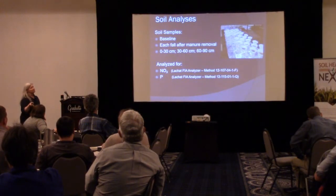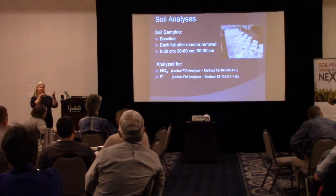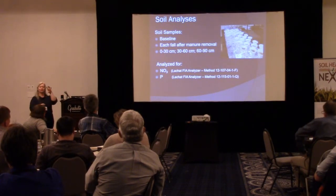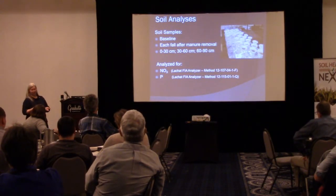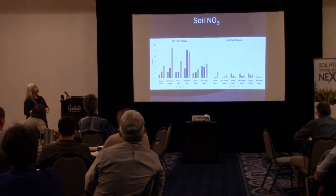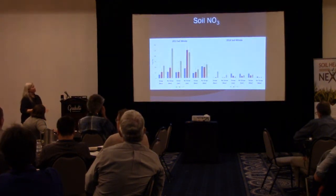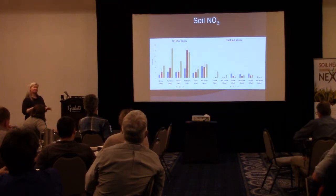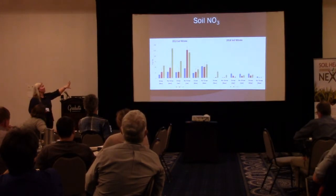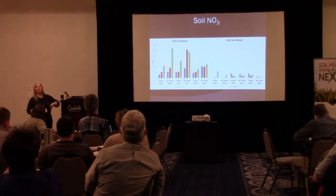Our soil analyses, we took our baseline, and then each fall as we removed it, we took soil samples down to a depth of 3 feet, but we broke them out by 1 foot, 2 foot, and 3 foot increments. We analyzed them for nitrate and phosphorus, again on the leachate. I'm just going to present the soil nitrate here. This is comparing the beginning, the baseline 2013, to 2018. This is all on the same scale. And amazingly, we had much, much higher nitrate levels in our soil in 2013 than we did by 2018.